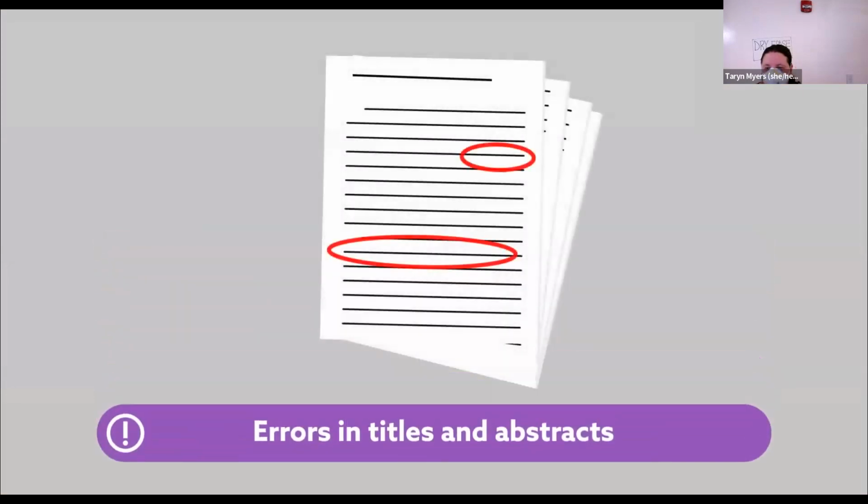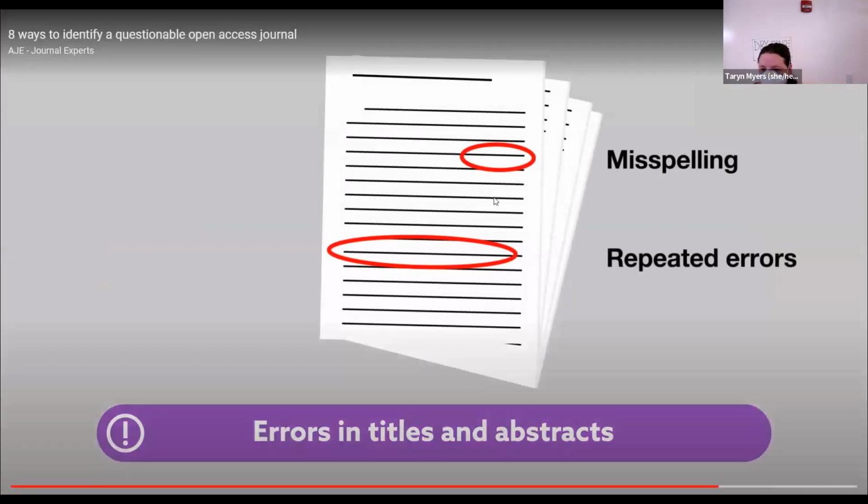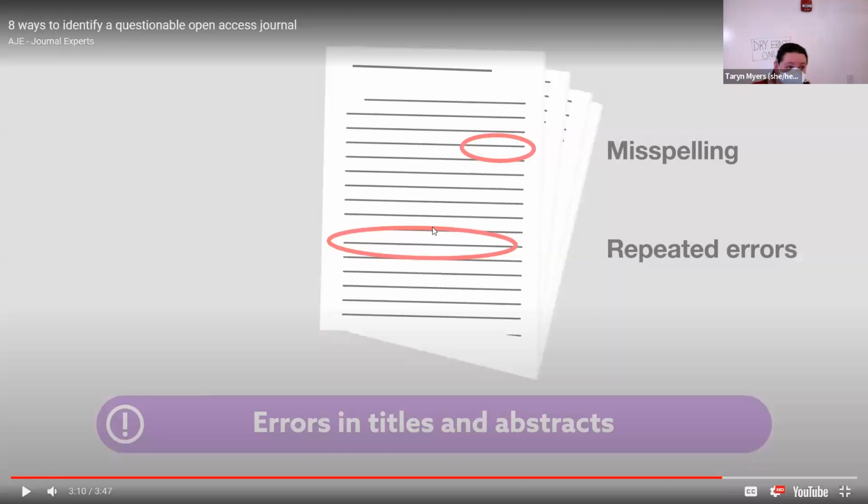Fundamental errors throughout published articles may indicate that the reviewers and editors were not truly familiar with the topic. Look for misspellings of scientific terminology and keep an eye out for repeated errors when browsing the journal. And this can happen in the best journals.